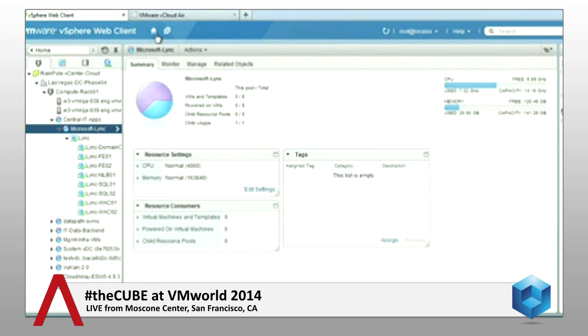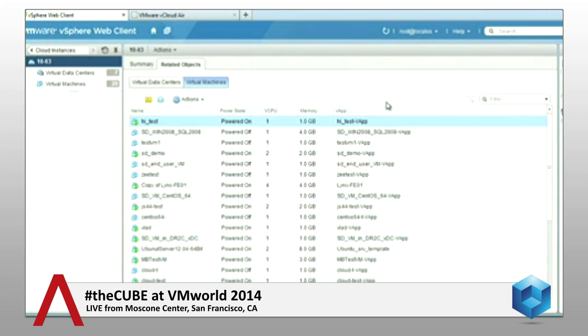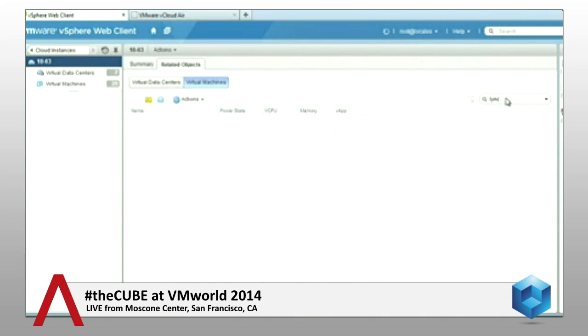And in fact, we can verify this by going back to the hybrid cloud. This is a plugin for vSphere, and we look at the applications in this list of applications that are running in the cloud. We look for Lync, and we see that it's there, running in this cloud instance.